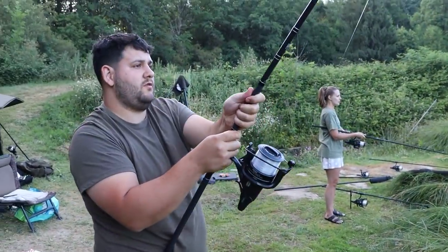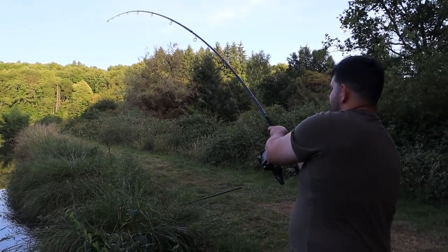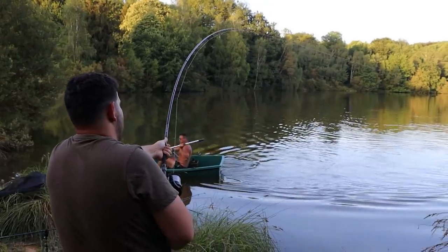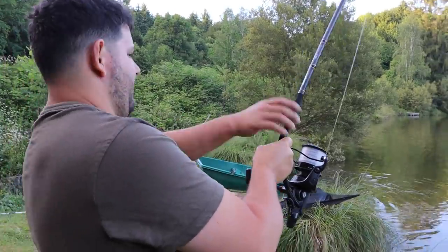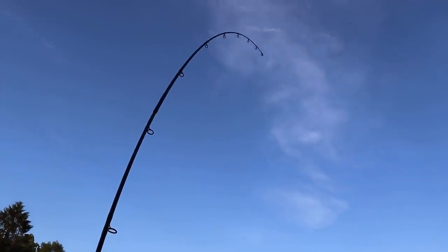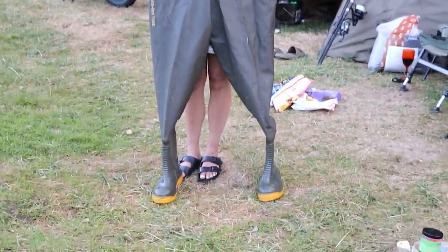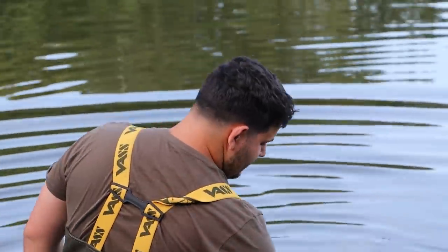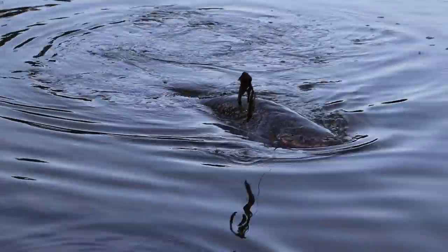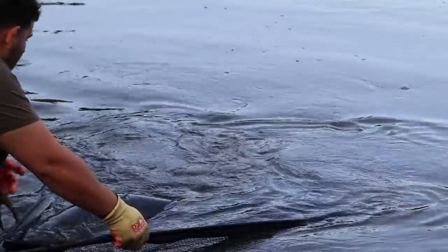Well, Jason's put this rod out about 2 minutes ago. He was just winding his other rod out and it's gone. Oh my God. Today has kicked off. Men eating at the fish, whoa! Oh my God, it's massive. Woohoo!